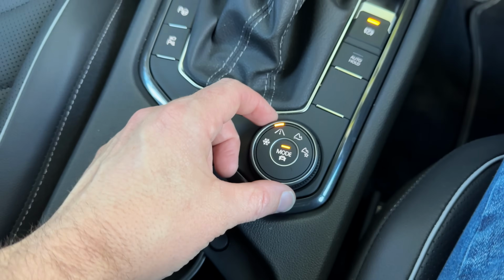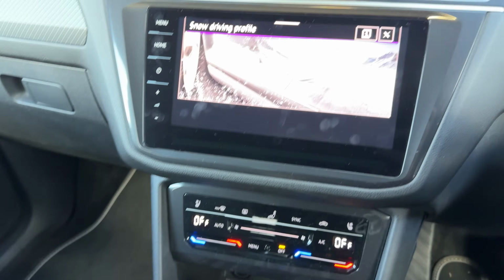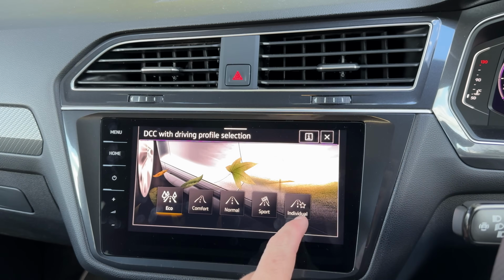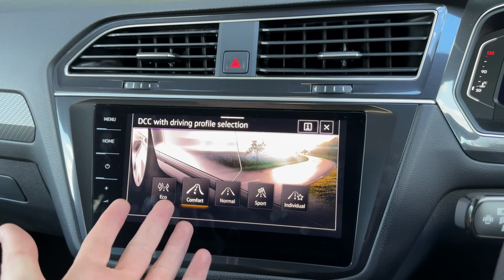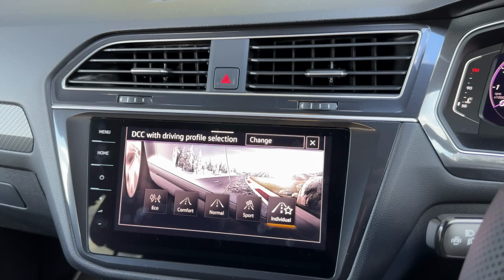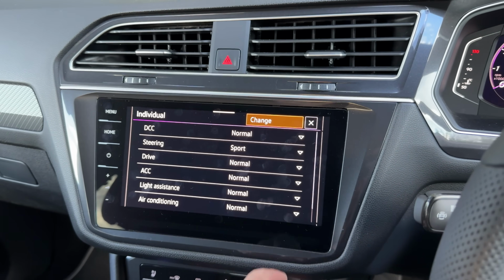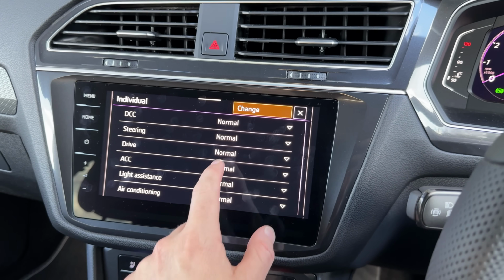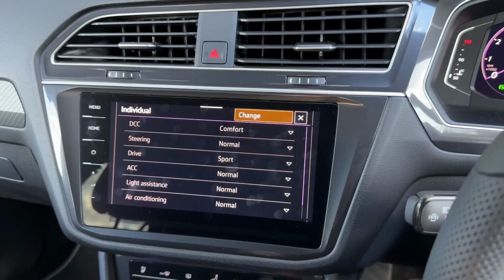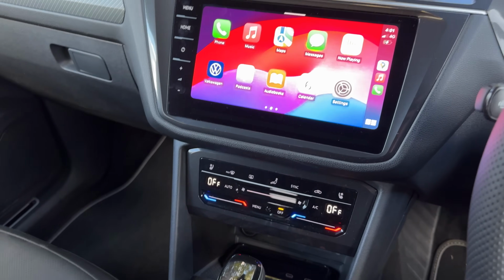And you've also got your drive mode controller down here. So there are a bunch of different modes available to you. You've got a snow driving profile. You've also got your dynamic driving profile mode, so you can actually go into comfort mode and it will adjust the suspension. There's also progressive steering in this version, so if you put it into sporty mode, it actually drives pretty sporty, and you can change elements of it if you wish through the individual settings. So you might want your steering on normal, and you might want your drive mode to be sporty, you might want your dynamic chassis control to be comfortable, and that would be a pretty good mix, I reckon. But hey, look, there's a bit more to talk about with the drive experience soon.